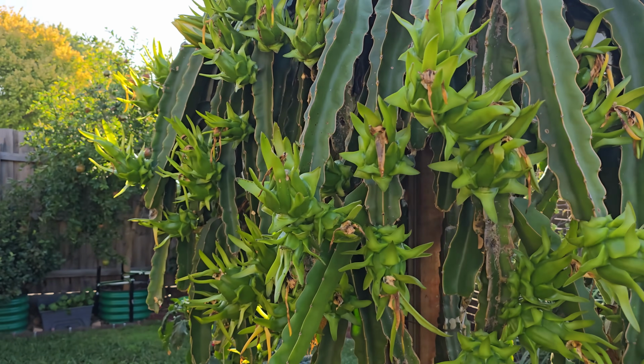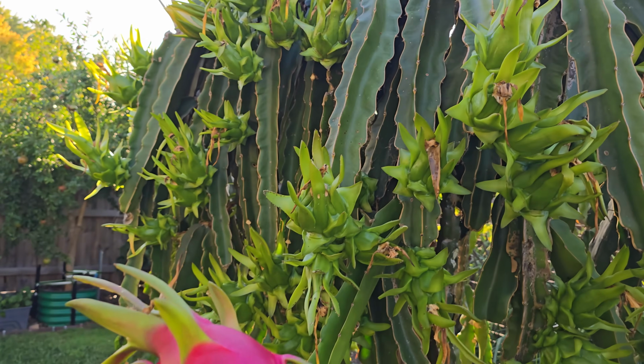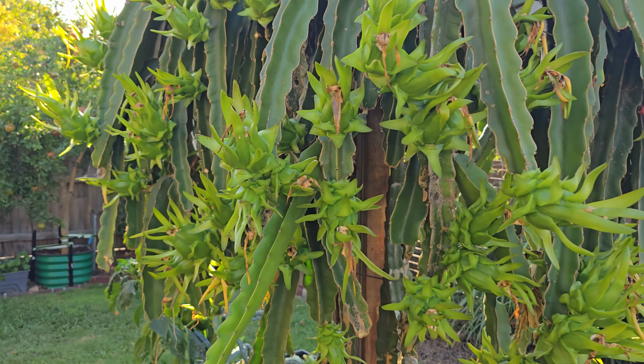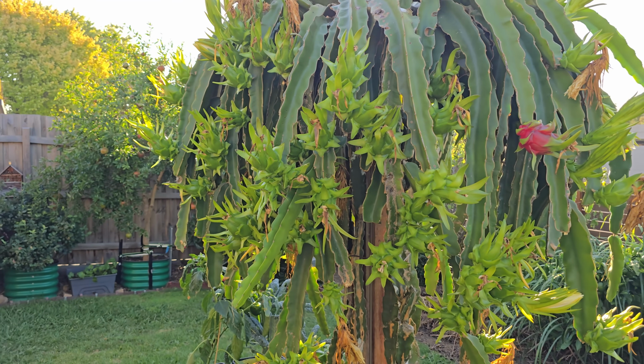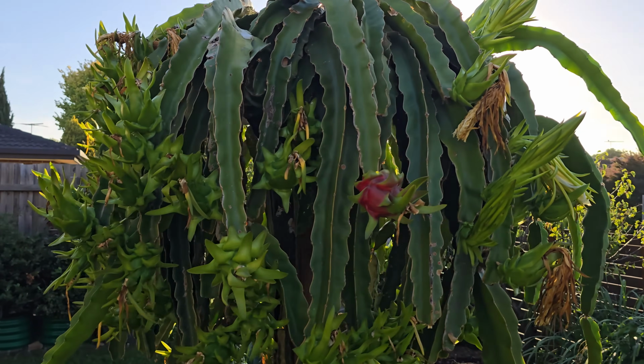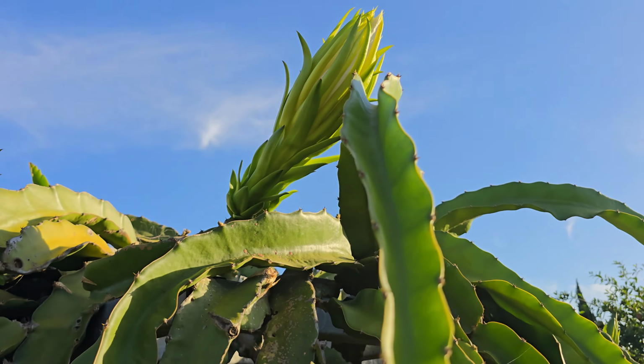And I've been waiting for this wall of dragon fruit to hopefully go red at the same time. That'll look quite awesome, but for now we're just picking individual ones as they ripen. But they all flowered at the same time there, so hopefully they ripen. Looks like there's some more flowers opening up here tonight on the Aussie Gold.